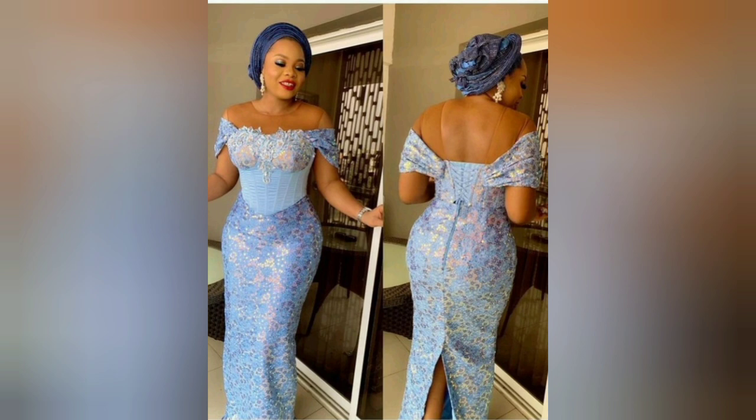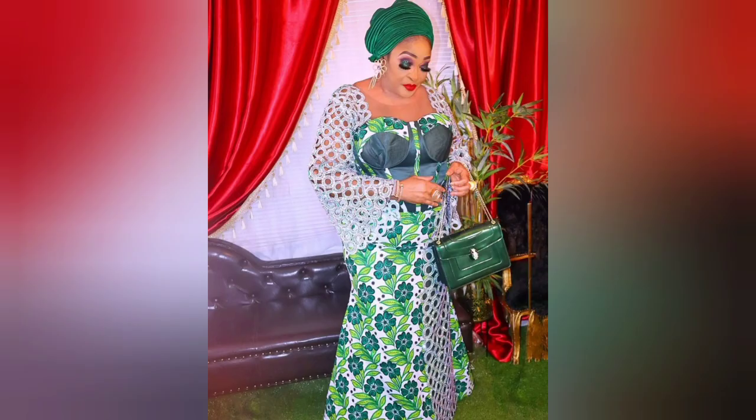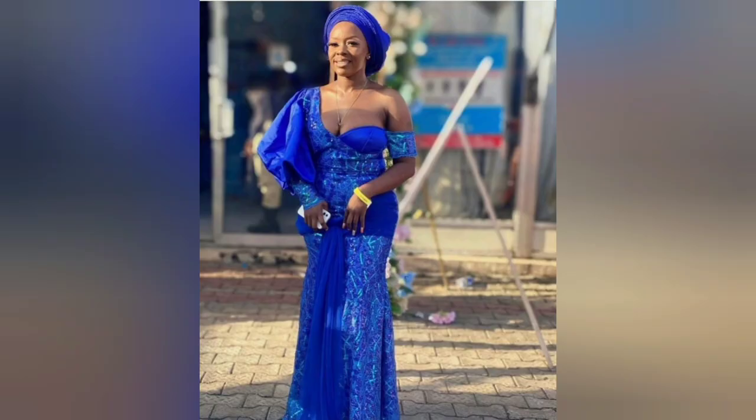Guys, look at this particular one. I love the back of this particular style. This is lace made with Ankara for mature women. If you're a mature woman and you're looking for that beautiful and simple style, this particular one is off-shoulder, and I love the other hand of it. It's so beautiful. I love the blue. The damp part, that thing you're seeing there, is velvet.